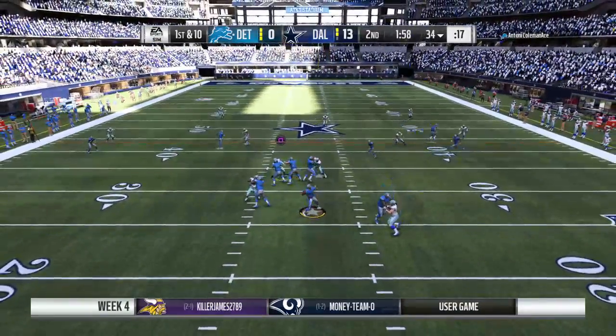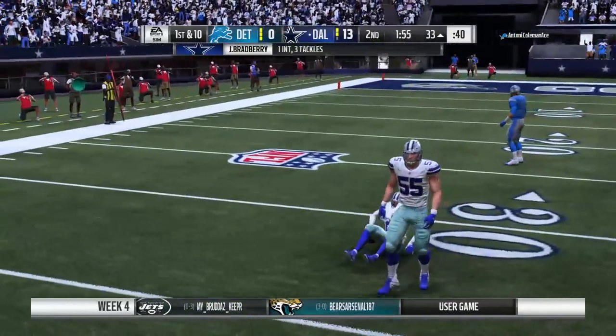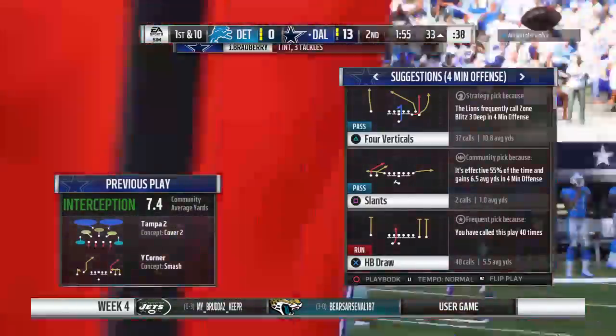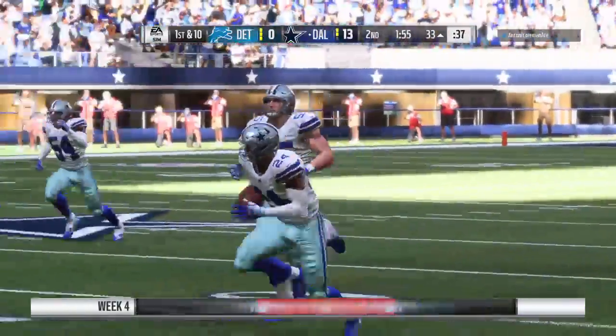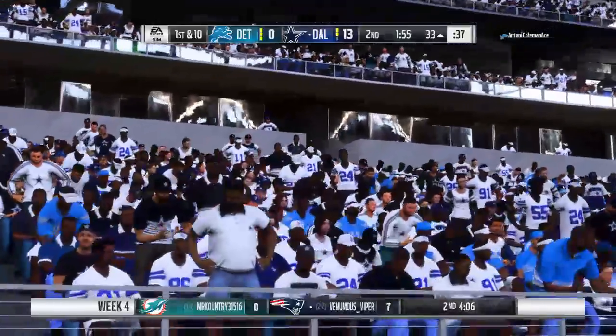On 1st and 10, Brady intercepted a 3rd time. Picked off by James Bradbury. The tight end Kelsey was the intended target. We haven't even escaped the 1st half, and he's already thrown 4 picks.